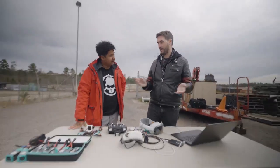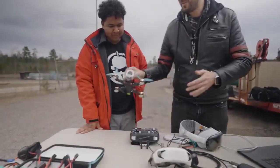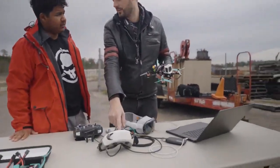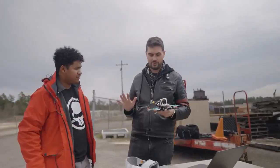We've got a bunch of gear here and a whole bunch of cords. A lot of them. We've hacked the matrix. My God. And we're going to make this work. Okay. So we've got our FPV drone. It will be connected, as it normally is, directly to the FPV goggle. So there's nothing tweaked on the drone at all? Yeah, we didn't change anything on the drone.